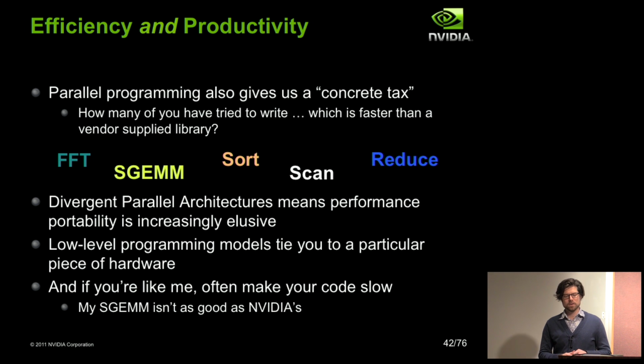So it used to be true that if you wrote more abstract code, it would go slower because you're at a higher level of abstraction, you're introducing inefficiencies. But with parallel programming, I'd actually say we also have this concrete tax. If you write too much low-level code and somebody else has already done a library for it, then your code is going to be slower than if you had written the higher level code. So this may be a little counterintuitive, but basically, if you can use a library, you really should. It also gives you portability.